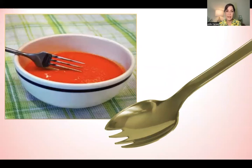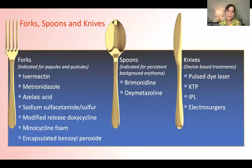And then you would realize that that fork, which is so good at the steak and potatoes, is just miserable when you're trying to eat soup with it. And we always laugh if I'm doing this live, someone will say, well, how about a spork? Well, we don't have a spork in rosacea. That's exactly my point. We don't have one product that does everything. I think in acne world, we kind of have a spork with isotretinoin, but we don't have that in the rosacea world. So when we think about the treatments we do have, we have forks, spoons, and knives.